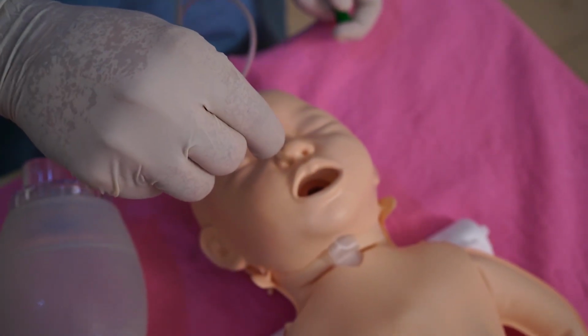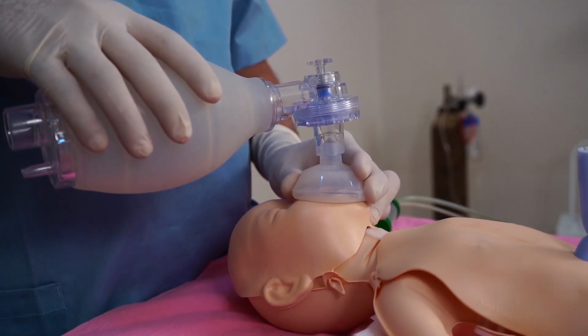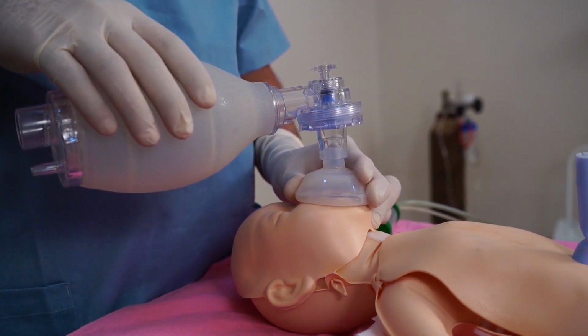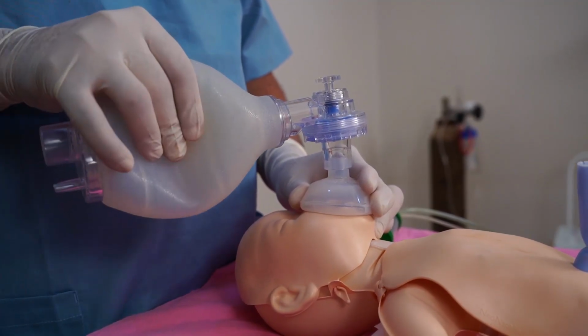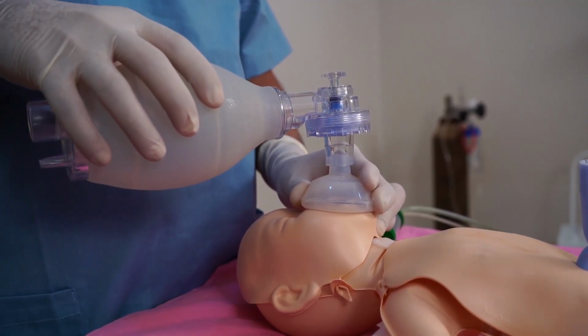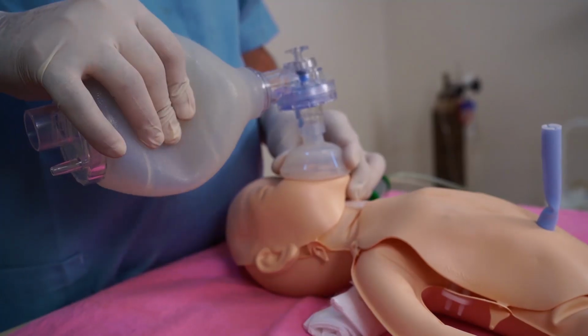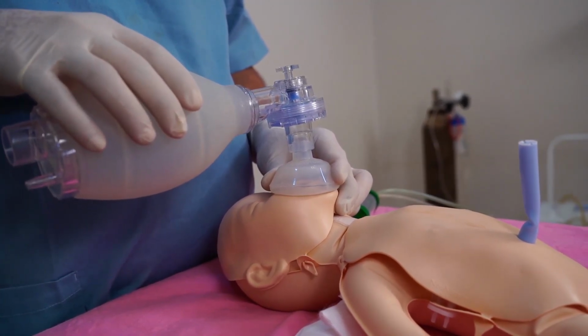Suction mouth, then nose. Increased pressure to squeeze bag. Breathe 2 3, breathe 2 3, breathe 2 3. Is the chest rising? Yes, chest rise adequate. We'll continue ventilation for 30 seconds.